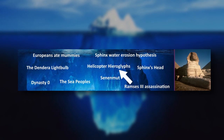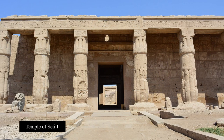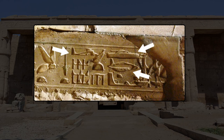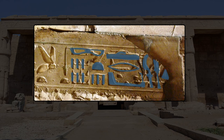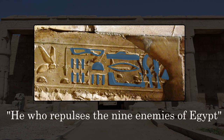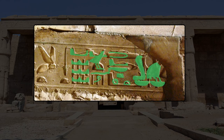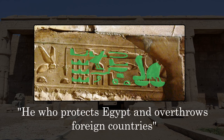Helicopter hieroglyphs. Speaking of misinterpreting hieroglyphic inscriptions, one carving from the temple of Seti I at Abydos has been hypothesized to represent a helicopter and two other flying objects that resemble UFOs. However, this is simply a result of this carved stone being reused over time. The original inscription was carved during the reign of Seti I, reading, "He who repulses the nine enemies of Egypt." The carving was later filled in with plaster and recarved during the reign of Ramses II with the title, "He who protects Egypt and overthrows foreign countries."